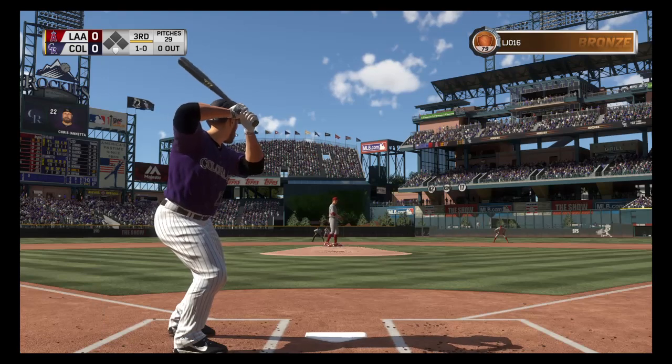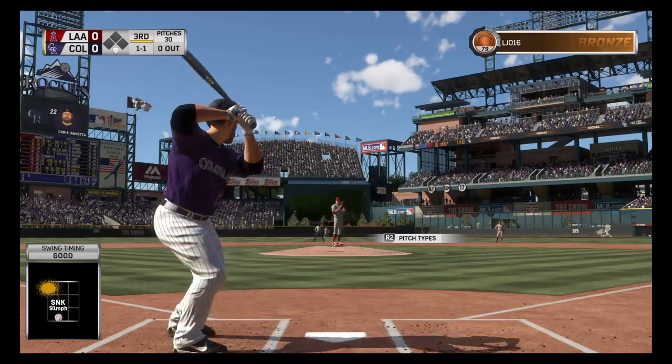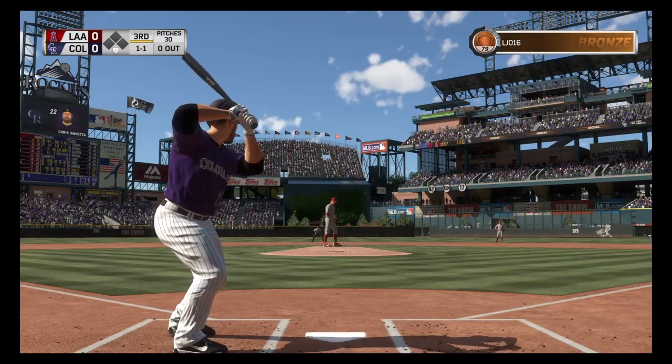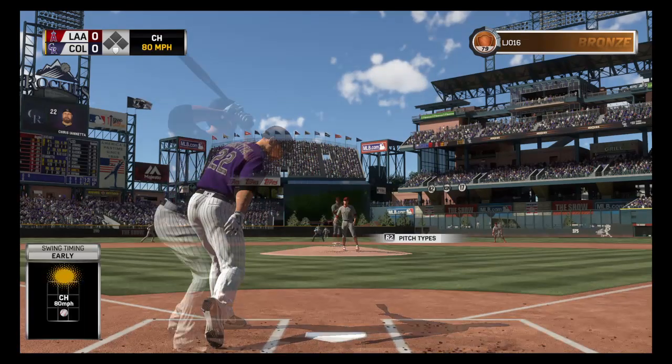There's not a lot you could do with that slider breaking down, and unless you can catch it way out front and hook it down the line, you see a lot of swinging misses on those. Well, that is a good pitch. A sinker down with that kind of movement, it is really hard to hit. No wonder he swung and missed.